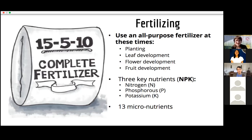So usually you're gonna wanna add a fertilizer around the same time that you're starting to plant. I would say about every 2 to 3 weeks is when you're gonna fertilize your garden. I wrote here to add it when you see leaf development, and then flower development and fruit development. So that's about every 2 to 3 weeks, you're gonna start adding fertilizer to your bed.